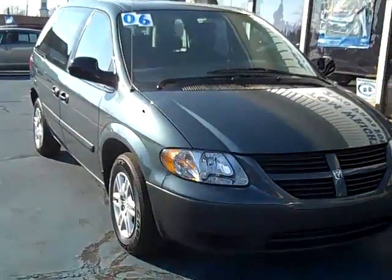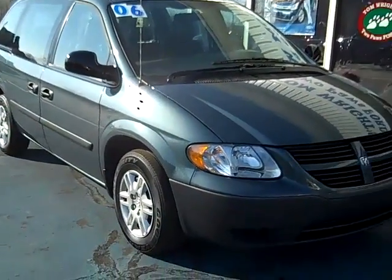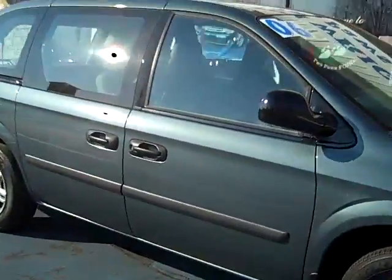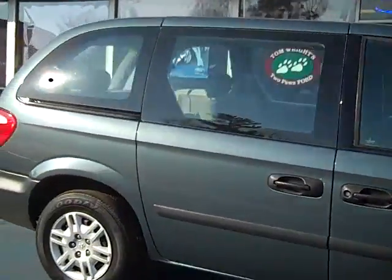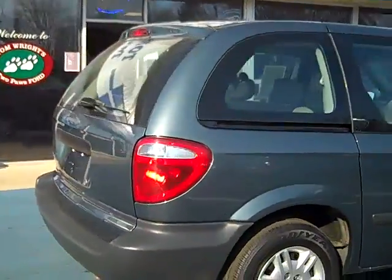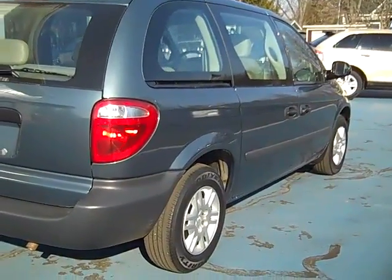In beautiful downtown Pawpaw, Michigan, what we have here is a 2006 Dodge Caravan. It's pretty much a base model. No power windows, no power locks. It's a nice clean vehicle, low miles, 37,000 miles is all. It's a local trade-in.